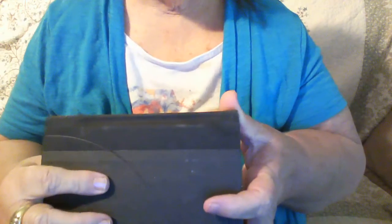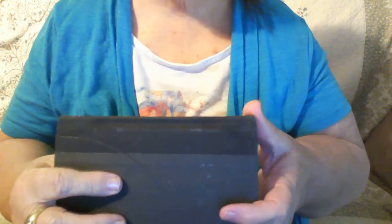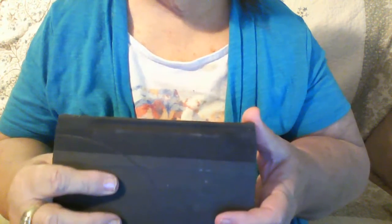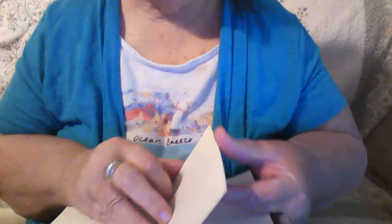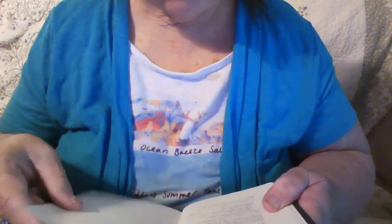Okay? Now, this is a little bitty black book, but it says Einstein's Dream, and it's by Helen Hayes. It's a little bitty book, probably 4 by 6, I would say. This is about his dreams that he had. This was copyrighted in 1993, but let's see.